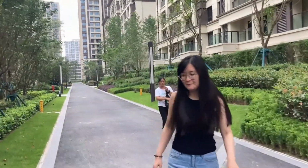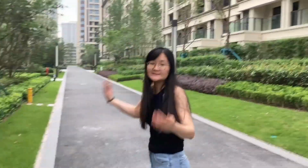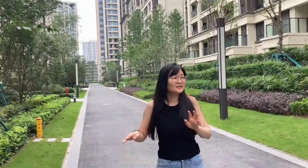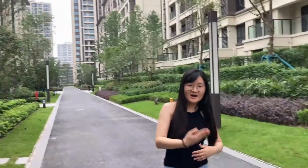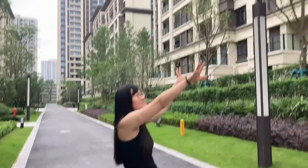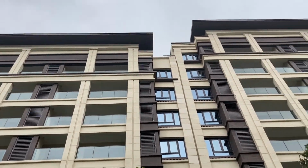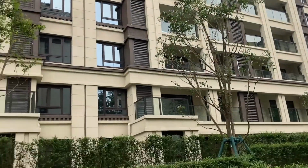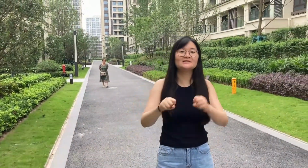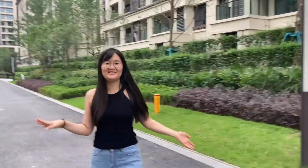It's just finished, and all the customers are coming here to accept the houses. So there are not many people now. All the houses are empty. No one is living in them currently. But soon, after two days or so, they accept the houses, then many people will live in them.